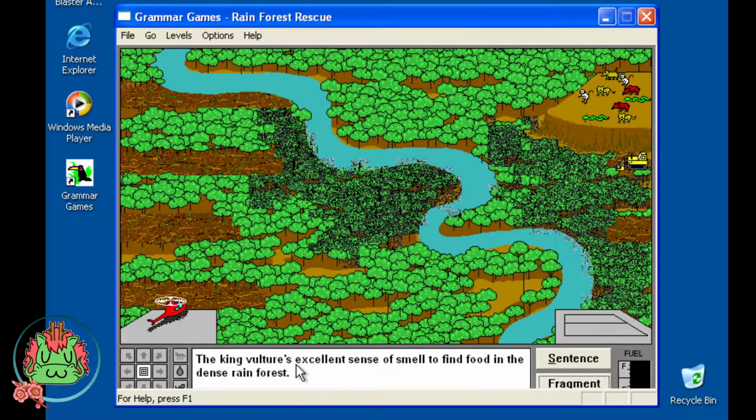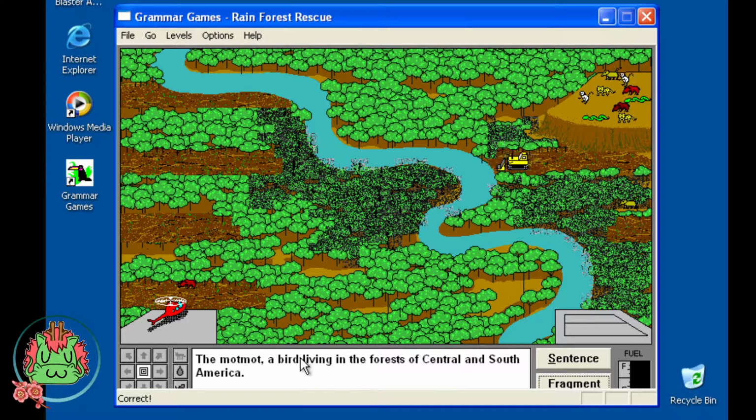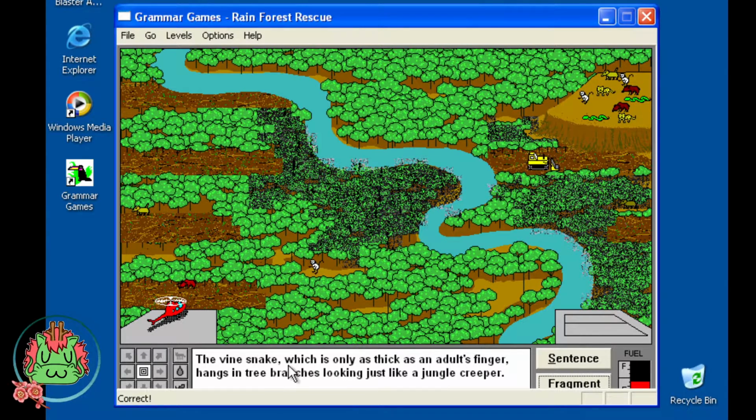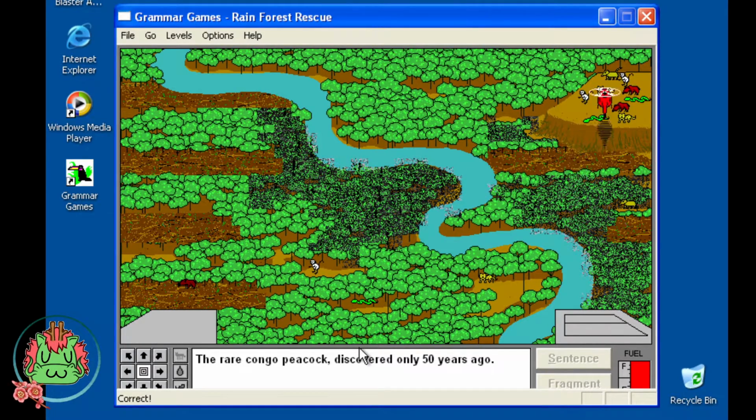Okay. The king vulture has an excellent sense of smell. Sentence. Nope. Sniffs off. Fragment. Finds snake. Sentence. Razor sharp. Fragment. Hunting wasp, laying her eggs. Fragment. Okay. Again, I'm just reading this really quickly. I can't even read it fast, otherwise the forest is going to be burned. Wow, it literally makes you think quick fire. This is actually kind of hard, not gonna lie. And I thought level 1 was hard.